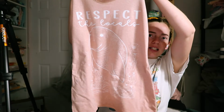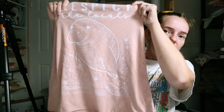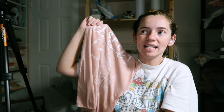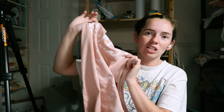But something that I did do is a test of this one. I did the Respect the Locals, the little manatee one on a tank top, and I didn't realize it's longer than my heat press is. So I had to do this in two separate pressings, and because the lines are pretty skinny, I wanted to make sure they were on there super good, so I pressed it for way longer than I usually would. So this took me almost double the time anything else would take, probably actually quadruple, since I doubled the pressing time and then had to do it twice.